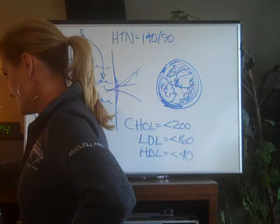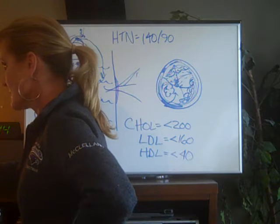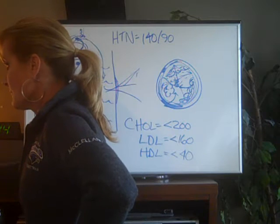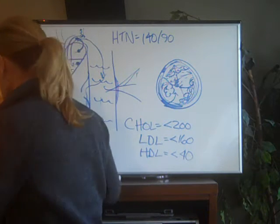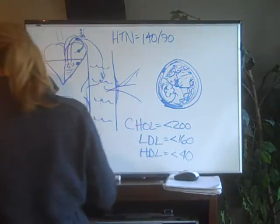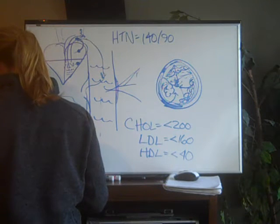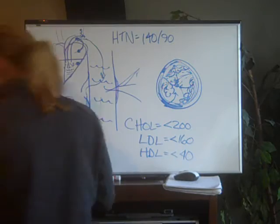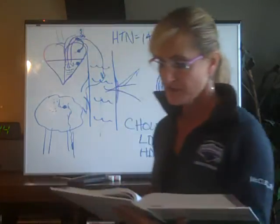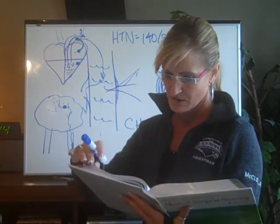So when somebody is diagnosed with hypertension, usually they have to be put on medication. There is a good diagram in your book. Let me see if I can find it. Oh, that's good. The pathophys on page 863 tells you the pathophysiology of the blood pressure.